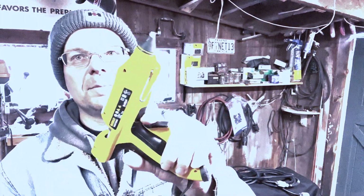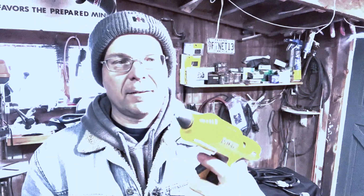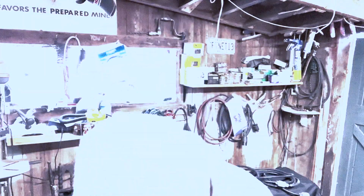Glue gun, invaluable. Stuff's gonna break, and having a glue gun on hand, they don't cost that much and they're super handy.